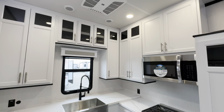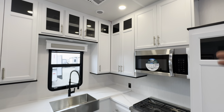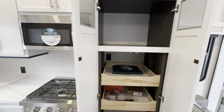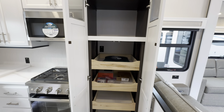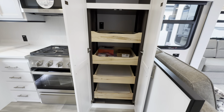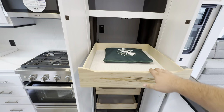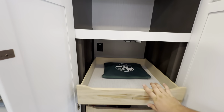I'm not a short guy, but you'd have to be like 6'5" to get to the top of some of these. But that's okay. I'd rather be there than not. It's either wasted space and it's not there, or it is, and you just got to figure out ways to get up there. Pull out drawers and they're deep old suckers. You pull that out, boom, ready to rock.